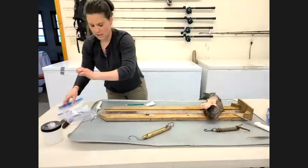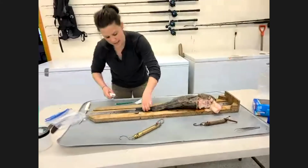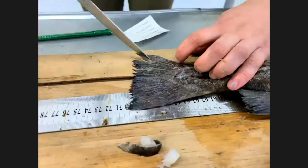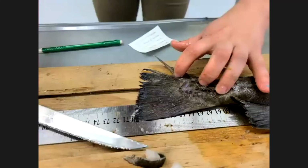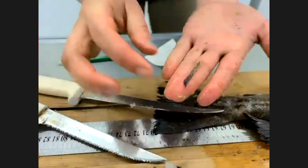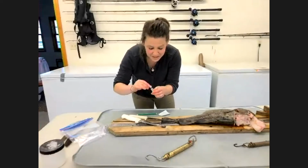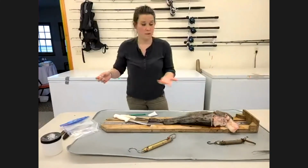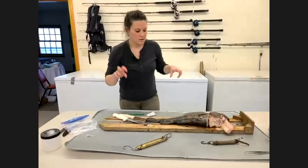So next thing we're going to do, fin clips. So I mentioned these are a way that we get DNA samples. And there's some really incredible work going on right now with looking at cod DNA and what that means, because basically what we can get from this information is where these fish are born, where they come from, which is really essential when we're trying to define things like fish stocks. Like we mentioned, we haven't really seen spawning cod in the Eastern Gulf of Maine for a long time. So where are these fish coming from? Are they coming from Canada? Are they coming from the Western Gulf of Maine? Do we have our own spawning stock? Looking at differences in DNA, they can start to piece together that information.